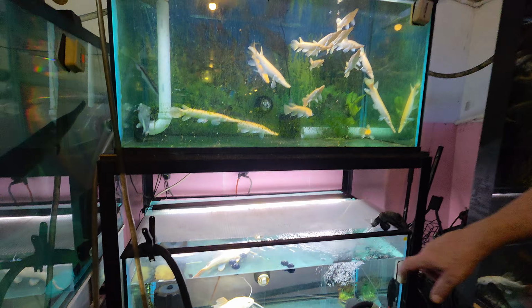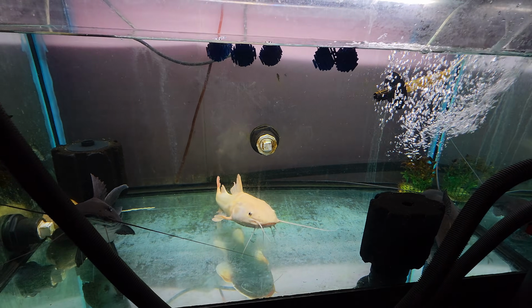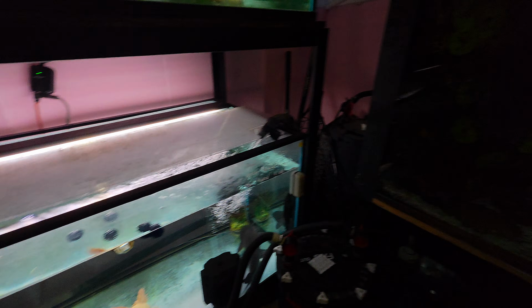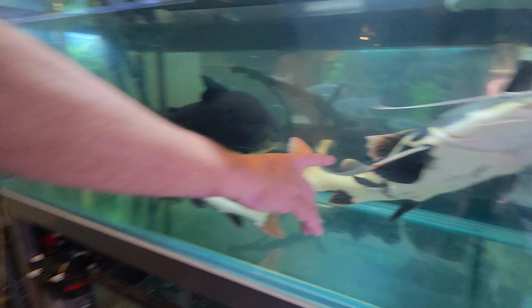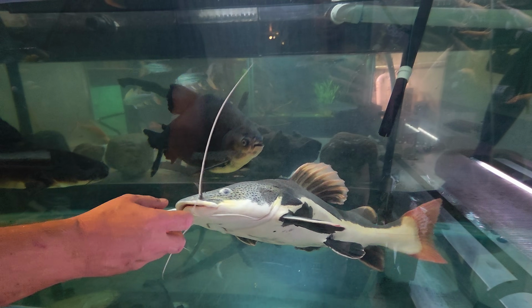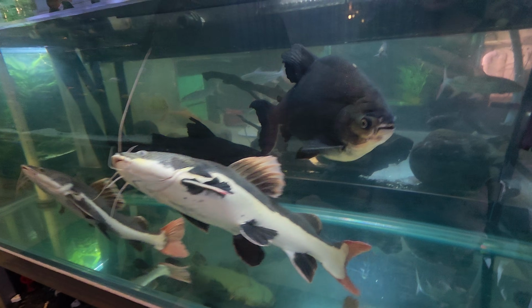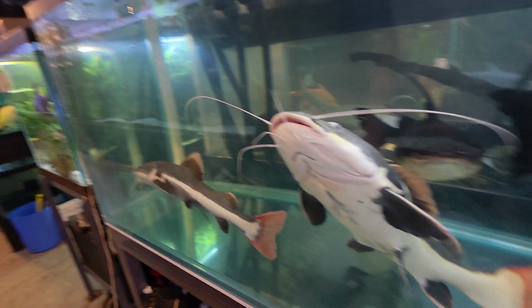And we got the albino red tail down there. Look how bright he is. And look at the size of this red tail. He's almost one of the big boys. He's still a little one though. That one's cute. Say it, Joyce. He's cute. That one's cute too. Okay. I love his long whiskers.